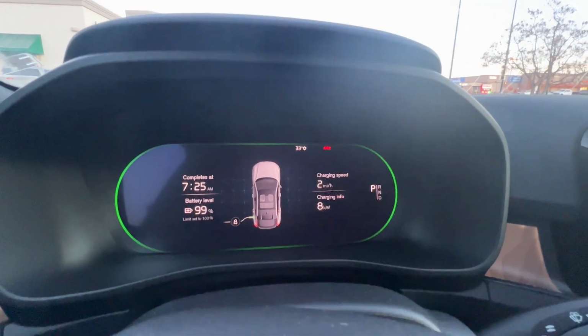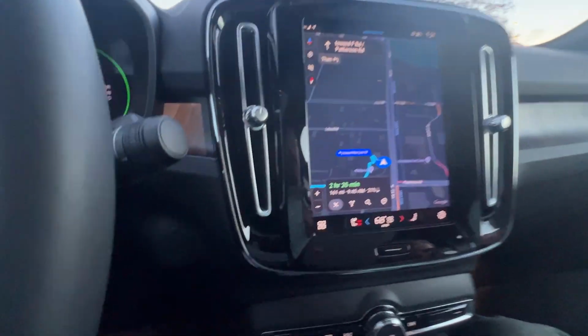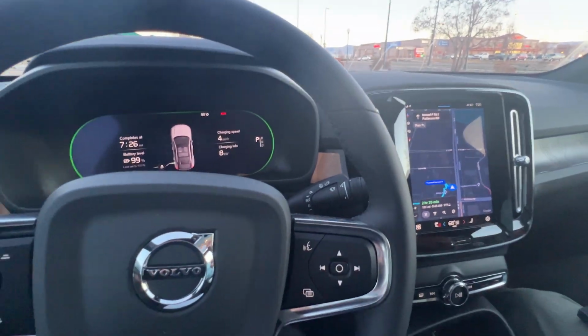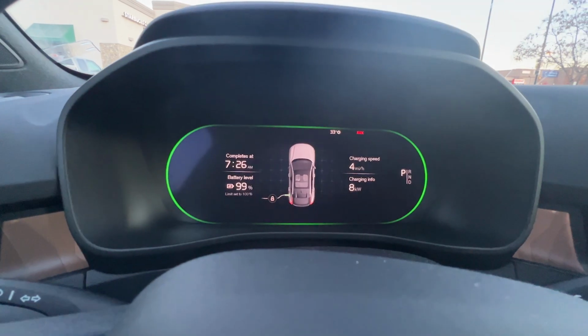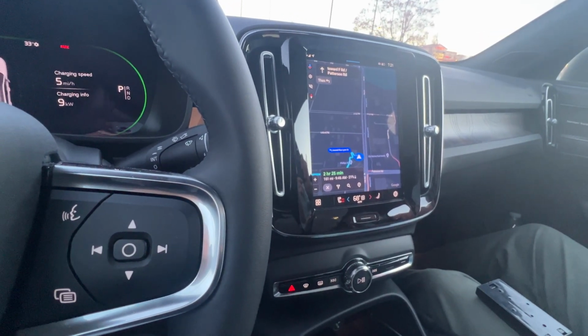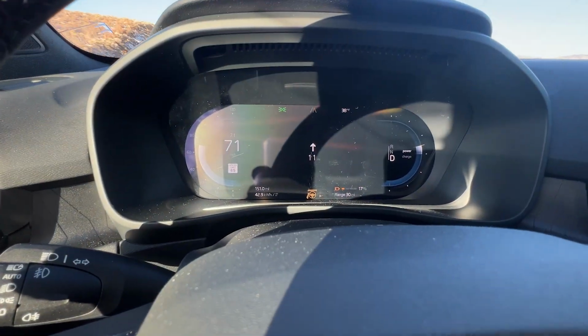It's 33 degrees right now. We're going to be mostly on highways. So I'll be curious to see how accurate this range is, and if we start to sweat it towards the end of that trip. But yeah, so we have to get up to 100%. We're almost there. And we'll be at 21% by the time we arrive at our destination 2.5 hours from now. So wish us luck.